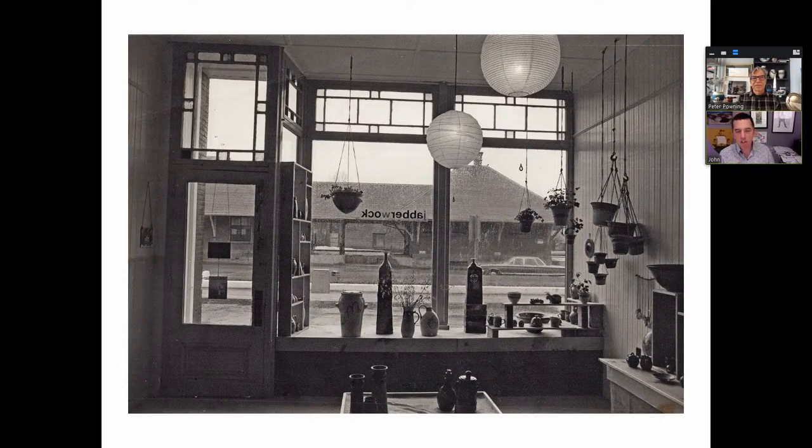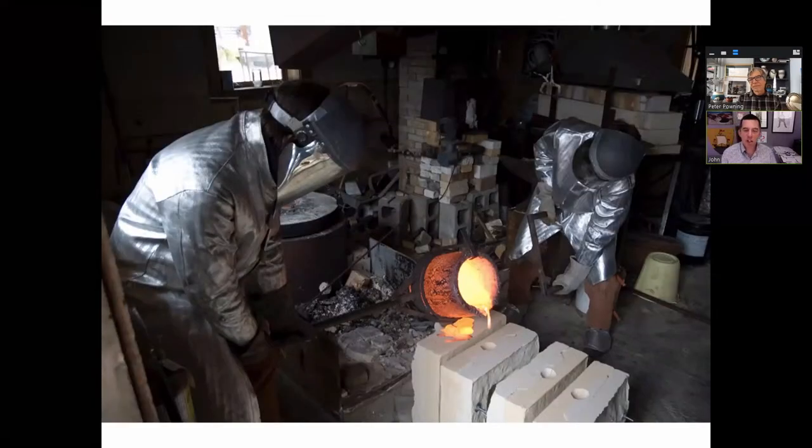But soon enough, the story of this book is the idea of change and adventure and discovery. And so even within his studio, if you can believe it, he developed a sort of foundry, in the sense of a forge.